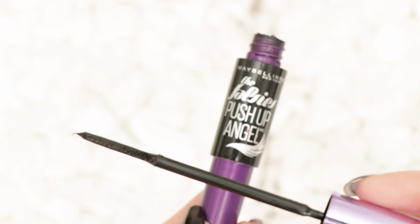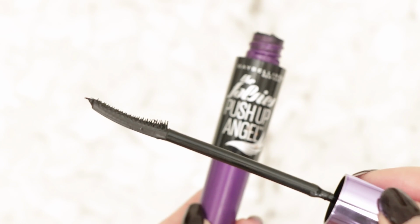Maybelline. It's the Falsies Push-Up Angel Mascara, and this wand allows you to brush through each of your lashes, applying the product really evenly, and it's not clumpy, and it also allows you to push your lashes up, giving it a curled effect, which I like because I don't like to curl my lashes.